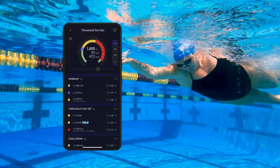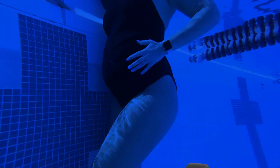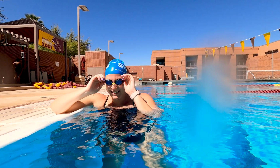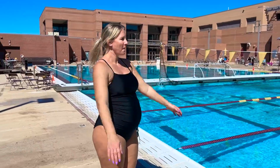What's cool is that I can sync the workout to my Apple Watch and be guided through it step by step as I swim. It's going to record all my analytics, but to be honest, I'm not going to care much about my speed because at this point in my pregnancy, my mindset is to train for enjoyment, not for speed.